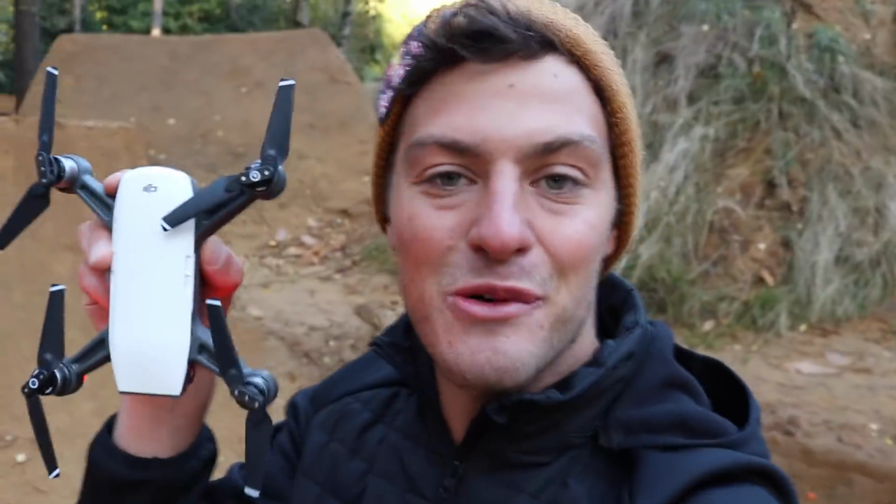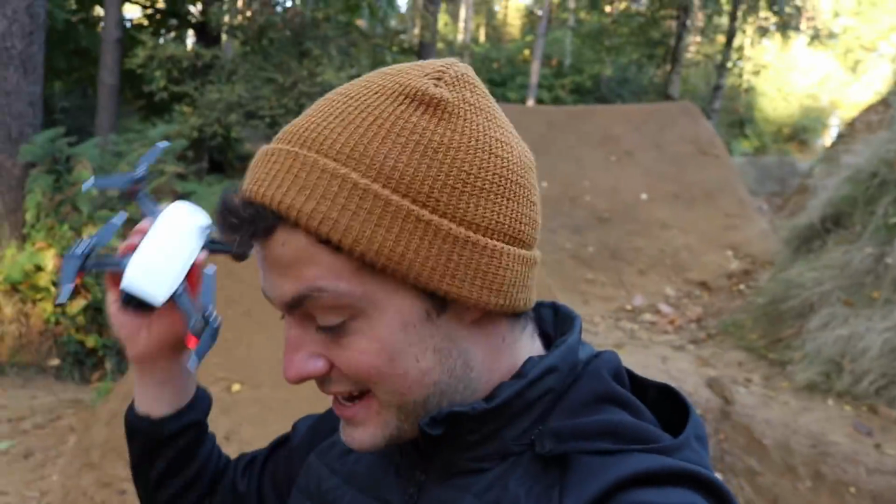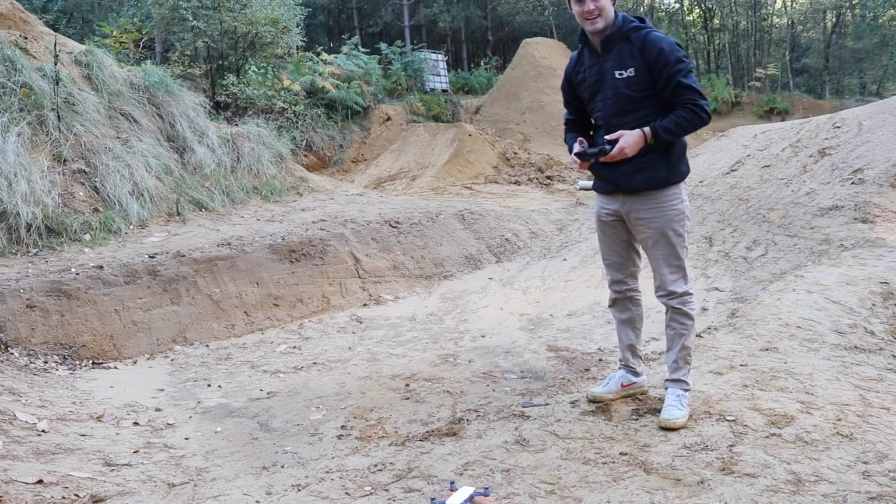The DJI Spark is a really cool drone. Look how small this thing is. It's like my iPhone, it's so cool. This is my first ever drone and it's so easy to use. I can always do a review on it if you guys want, but let's get it in the air. Let's check out these trails. It's such a cool little thing.